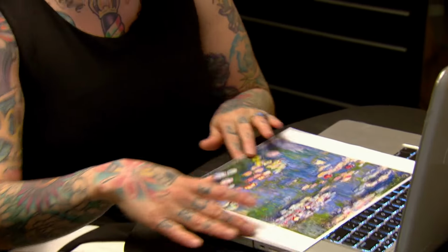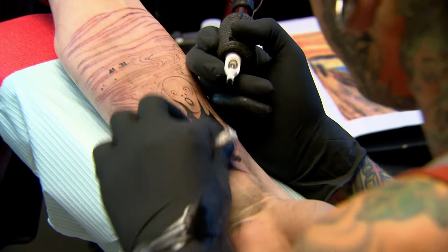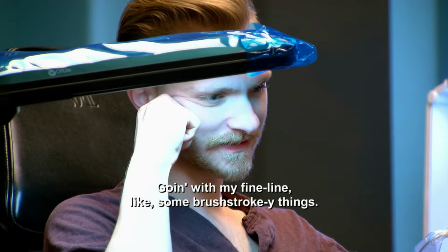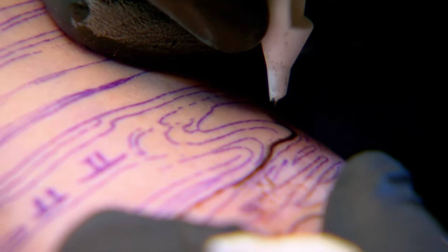If it's going in between your shoulders, then maybe like ovally shape. I'm definitely thinking like a portion of it. Just sit as still as possible. Going with my fine line. Like some brush strokey bits. My strategy for the tattoo is to do all the brush strokes on it and make it look like it's old and weathered. It'll be really painterly when I'm done.